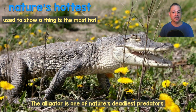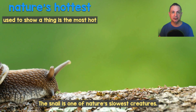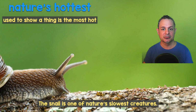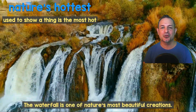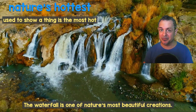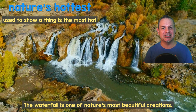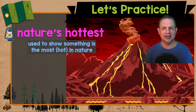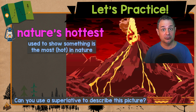The alligator is one of nature's deadliest predators. The snail is one of nature's slowest creatures. The waterfall is one of nature's most beautiful creations. You'll notice here that I used the word most. I didn't say beautifulest. That's because beautifulest is not a word. So, some superlative words can use est, and that's what this language target focuses on. Let's practice. Nature's hottest is used to show something is the most hot in nature. Can you use a superlative to describe this picture?